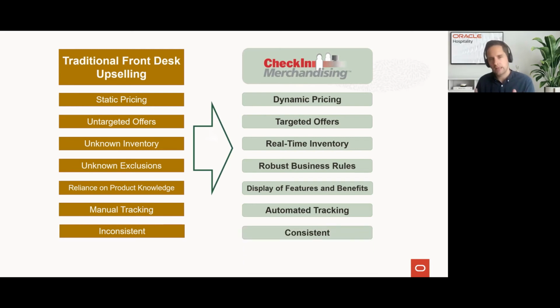Bottom line, it keeps the entire effort around incremental revenue generation at the time of check-in, and the enablement and administration of all upselling efforts, very consistent across the board over time, which is something that doesn't exist today.